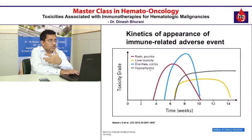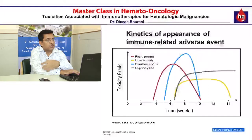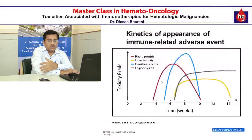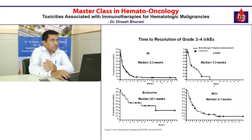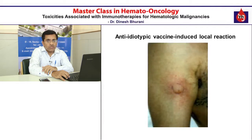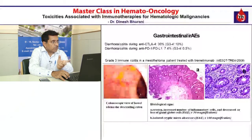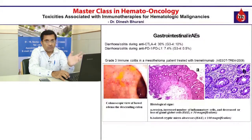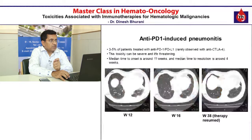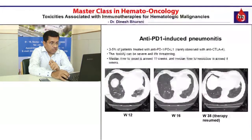So you can have skin rashes and pruritus, liver toxicity, diarrhea, colitis, hypophysitis at different time points post use of the drug, and they subside at different paces. This shows the time to resolution of the grade 2 to 4 immune mediated adverse events. There are various diagrams showing the skin rashes. There are various biopsies from the colon. This is the colonoscopy and the biopsies showing immune mediated side effects, and there are dermatological side effects, and this is a pneumonitis which you can see on the CT scans.